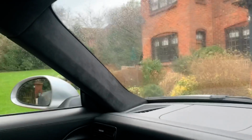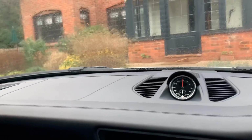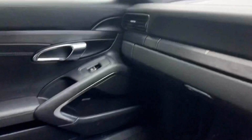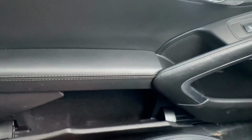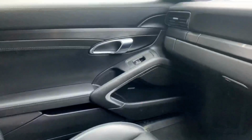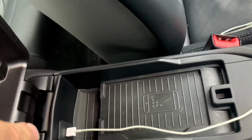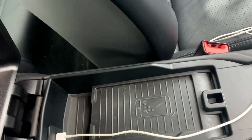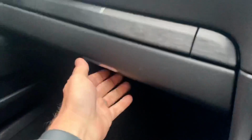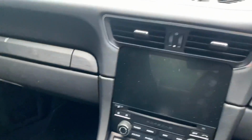Mine has the Alcantara sides and top, which is lovely. The storage is fine. It's got the usual glove pockets. These kind of pull out like that to push back in. And I think this is a bit of a Porsche thing, but the center console looks like you're going to have a nice deep pocket, and actually they just give you enough room for a phone, which is fine. It is what it is. And the usual glove box there.